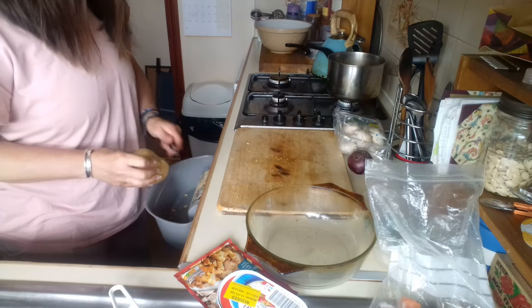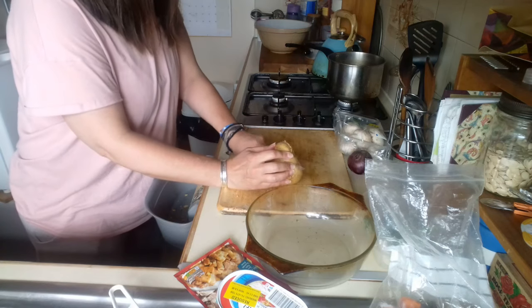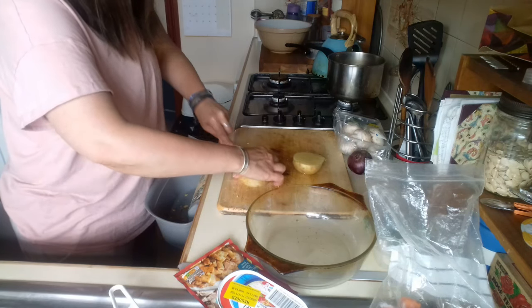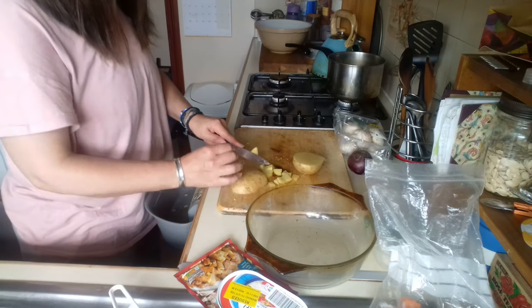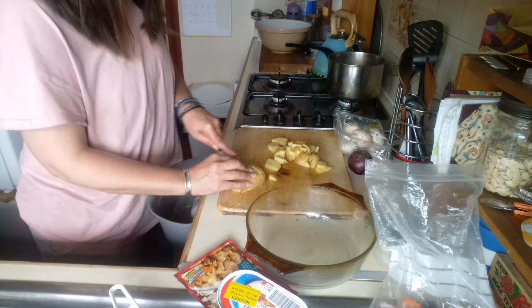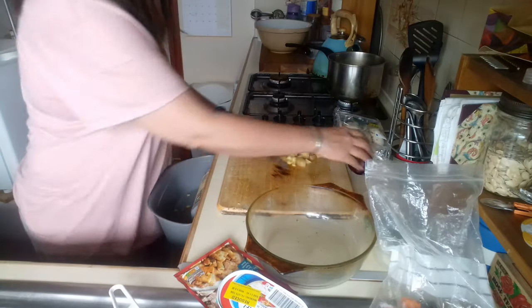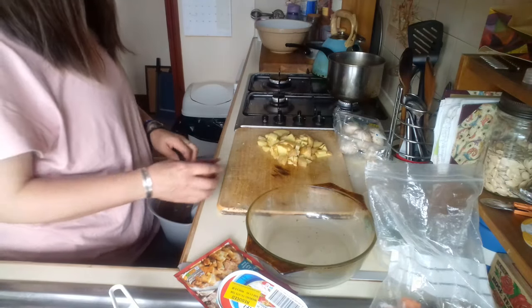I never take the skins off my potatoes. Best bit. So I'm going to just dice this into small cubes. Goes there. I'm also going to have a red onion. I put some red onions last week.